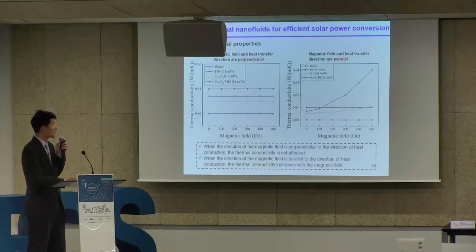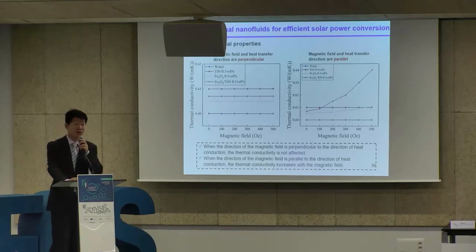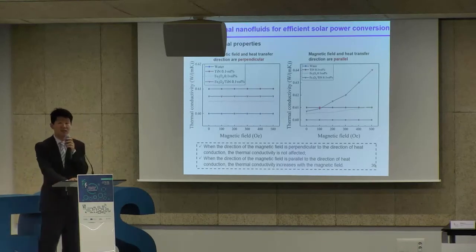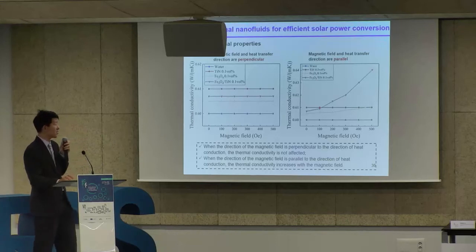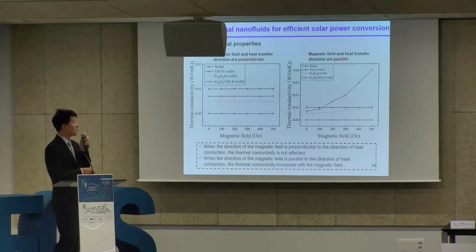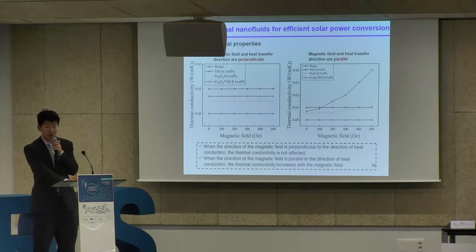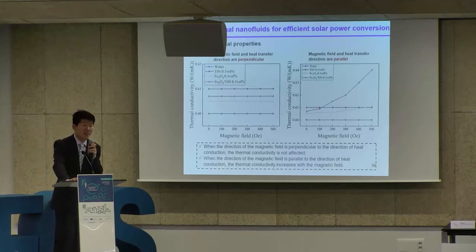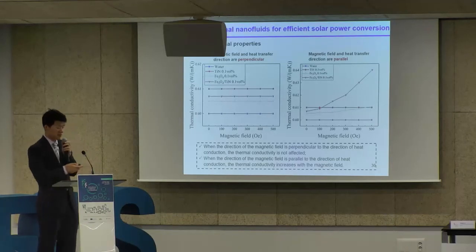But for conduction, we can see that if the magnetic field direction and the heat transfer direction are parallel, that means under the magnetic field, the chain direction is along the heat transfer direction. So this ordered distribution of particles will enhance heat conduction. That's why you can see an increase of the thermal conductivity when we apply the magnetic field. But if the magnetic field is perpendicular to the heat transfer direction, then along the heat transfer direction the particles are still disordered. So it will not affect the thermal conductivity.